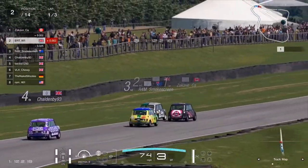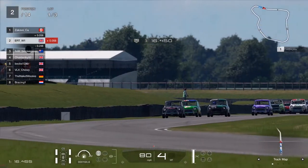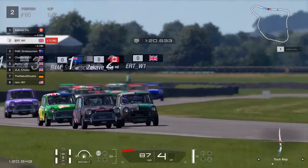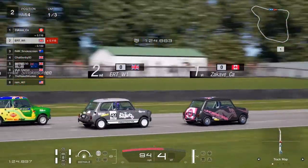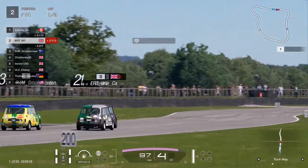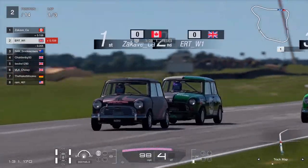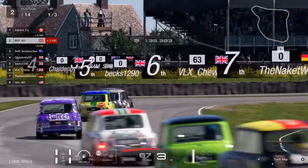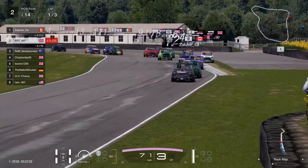And we'll jump to the lead battle because Zachavay has just overtaken W1 there on Lambank Corner and is accelerating away down the straight. Smokescreen looking to take advantage of a bit of slipstream as well. But W1 sees this and jumps straight into Zachavay's slipstream. It's also a little bit defensive here from W1 as we head towards Woodcut. Zachavay, W1, Smokescreen, into Woodcut we go. And very careful of them all, and through they go. And Zachavay leading the way towards the chicane now.